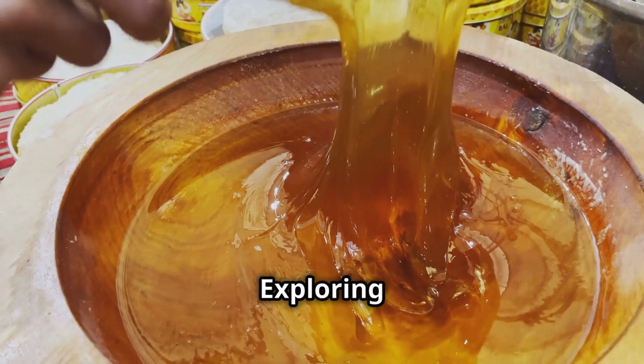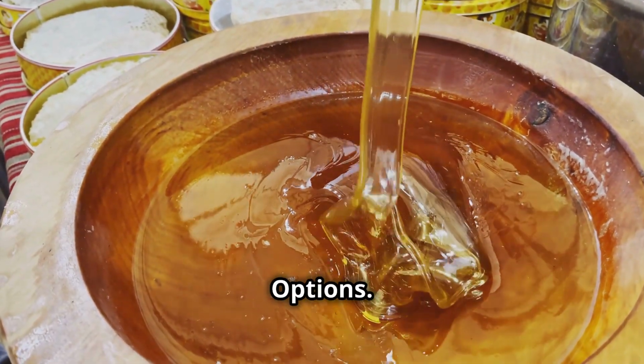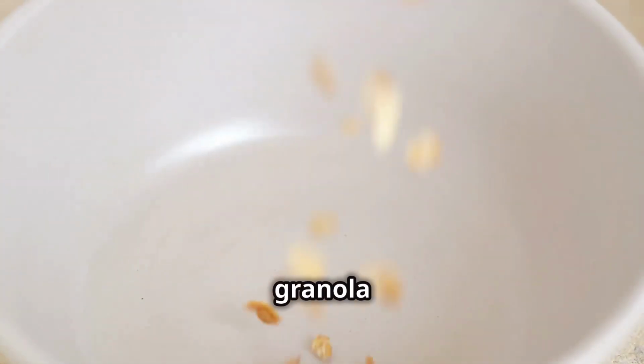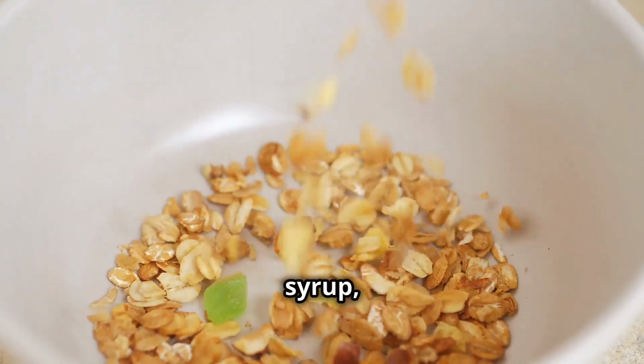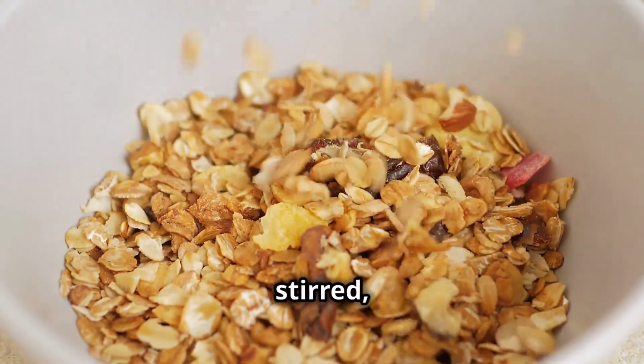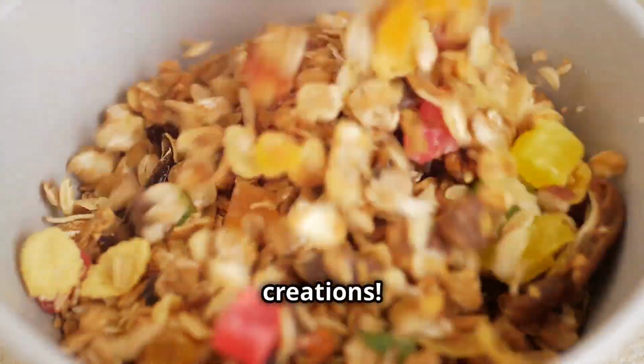Sweeten the deal. Exploring natural sweetener options. Time to talk sweet talk, granola gurus! While the basic granola recipe calls for maple syrup, there's a whole world of natural sweeteners out there, just waiting to be drizzled, stirred, and baked into your granola creations.